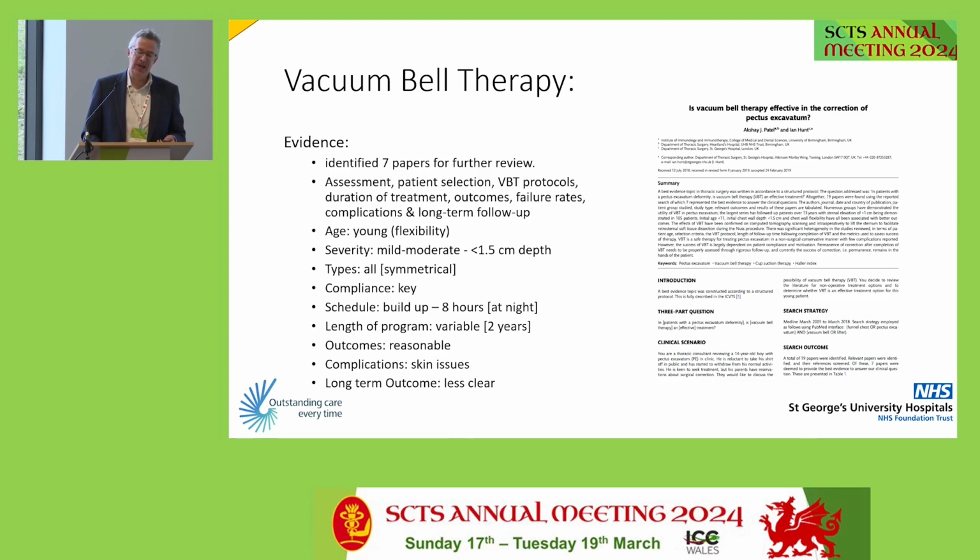Patient management expectations: it's a reasonable outcome in terms of result. It's not necessarily going to give them a flat chest. If you are offering them surgery and you saw the result after vacuum belt therapy, you'd probably find you'd be quite disappointed often in terms of the outcomes you achieve. But it can achieve some very good results.